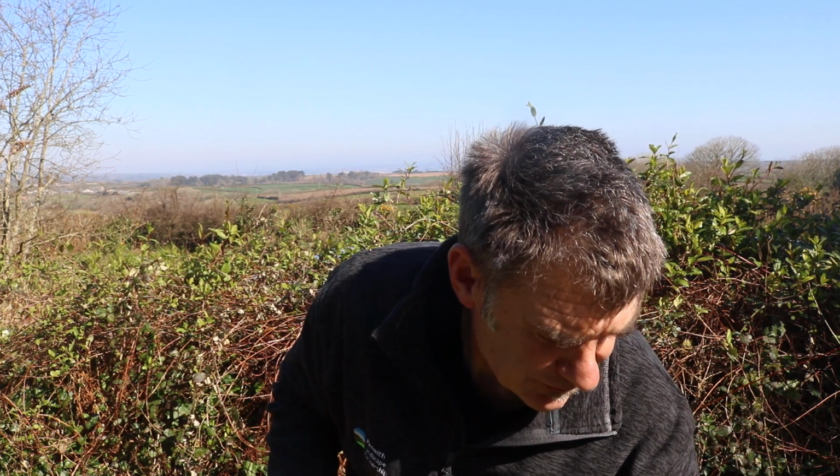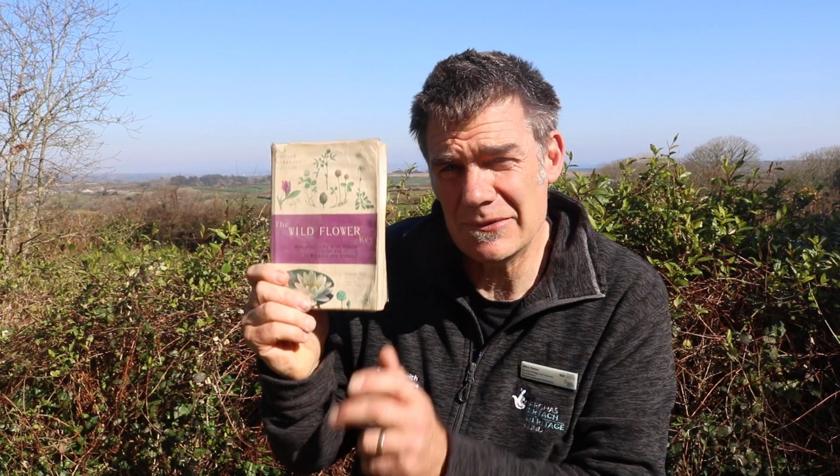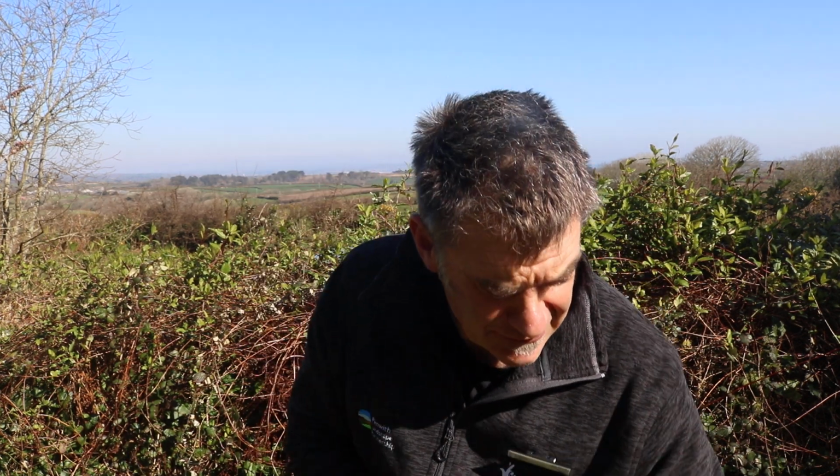There's lots of good resources you can use. First of all, you need to be able to identify your wild plants. So you need to have something like a wildflower key. This is an excellent one. This is the one I use. And there's also a really good range of resources about edible wild plants. So I use a book called Food for Free by Richard Mabey. There's also lots and lots of information online as well that you can check.